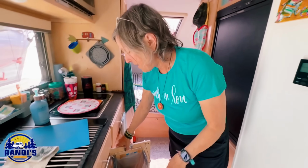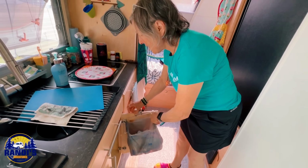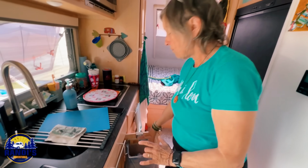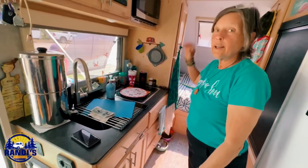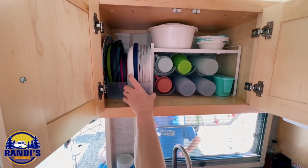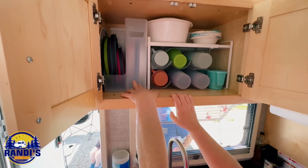This is my favorite hack. This little thing from Amazon fits right on this door. It still closes, but I can cut, throw away, cut, throw away. Is it out of sight? It's my favorite. These are magazine racks. It's nice because I can just pick them out and turn them around when we travel, which keeps them in place.